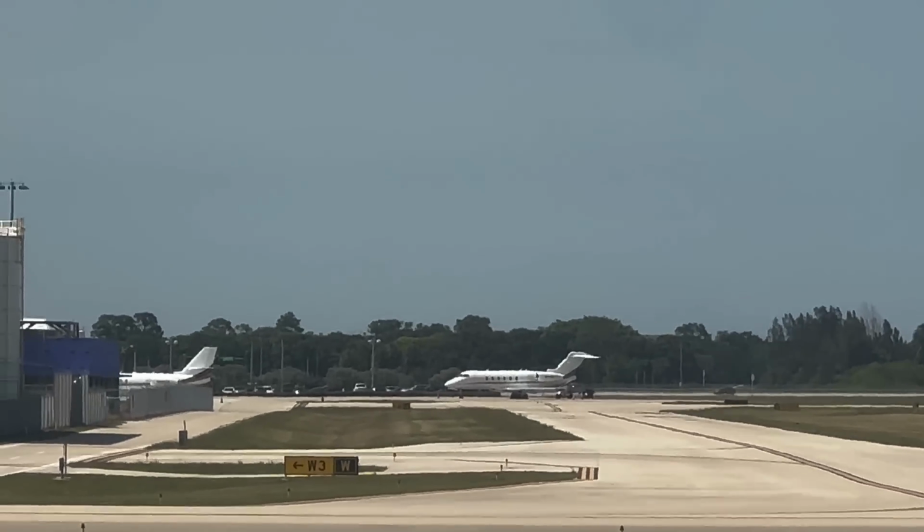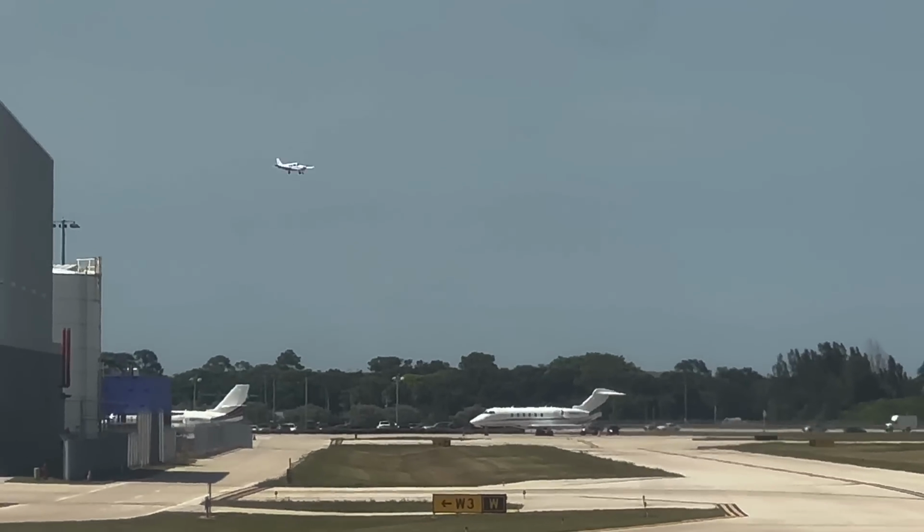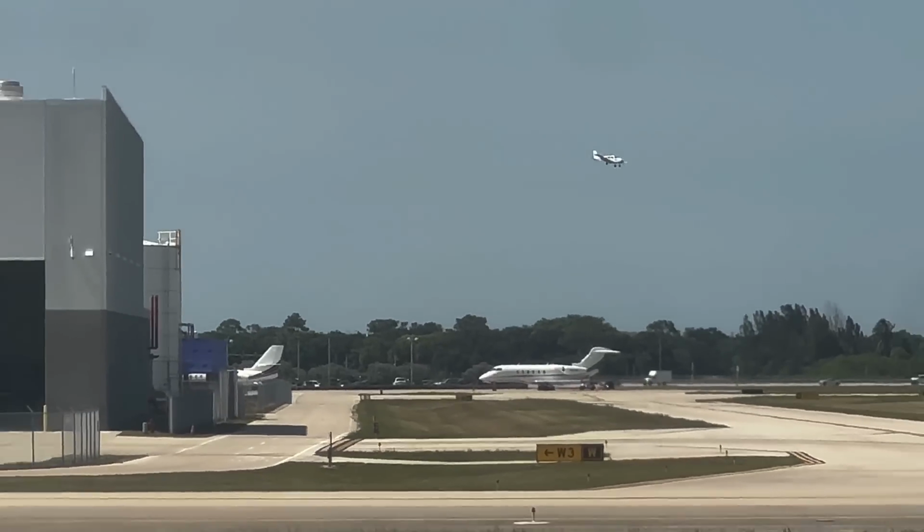Skyflight 428, the wind's 110 at 11, runway 14, clear for touch and go. Clear for touch and go for 14, Skyflight 428.